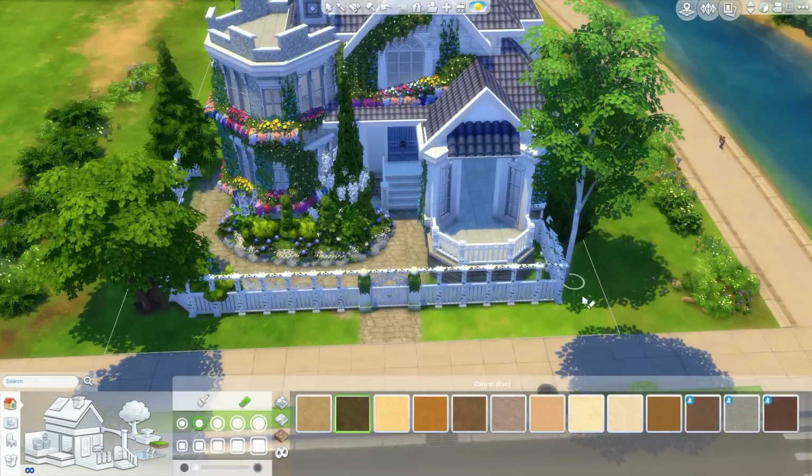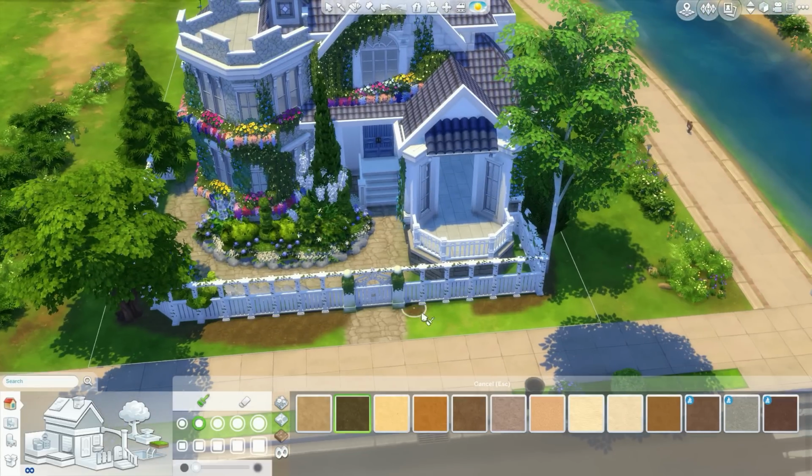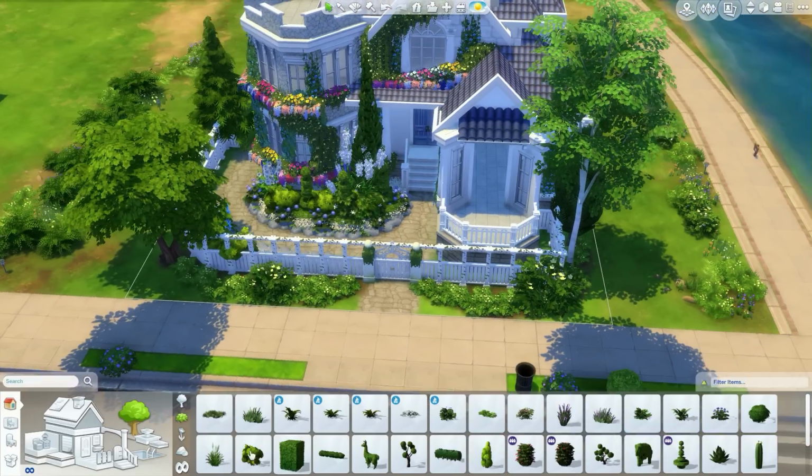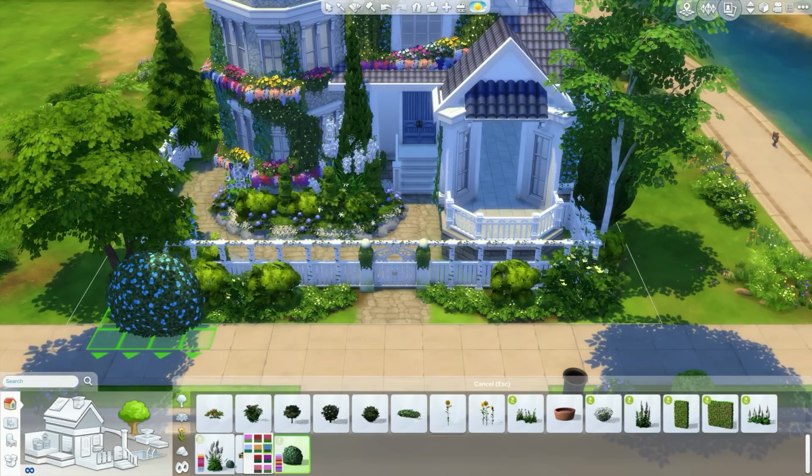So anyway, what I was doing here is I was trying to get the landscaping all sorted. I still wasn't happy with the front bit, so I did go back to that eventually, and you'll see what I did there. I was then just putting some shrubs around the front here.